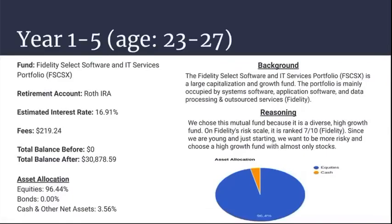For our first 5 years, we invested in a high-risk fund with about 96% stocks. We are young and just starting, so this is where we want to be most aggressive.